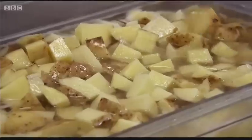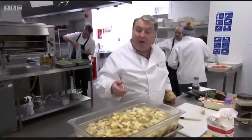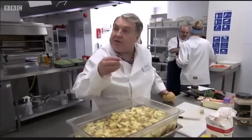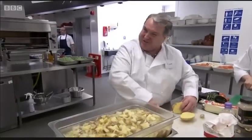American-style mash is when you steam the potatoes with all of the skins on, and then when they come out, we mash them with rosemary butter. So they'll be lovely and creamy, but you get all the goodness of the skin. The British earth is digestible and delicious.